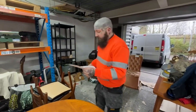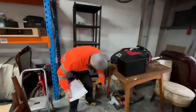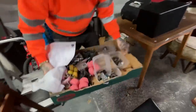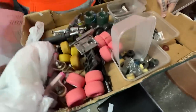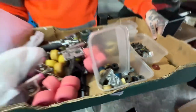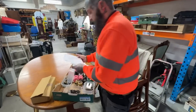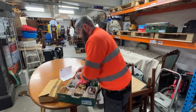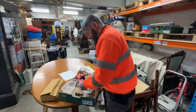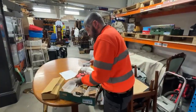Then we have £14.16 for all these skateboard parts. Some of this stuff, depending on the brand, can go for some good money. So £14.16, like bearings, screws, that can just be job lotted. Probably get, I don't know, like a tenner maybe without research.